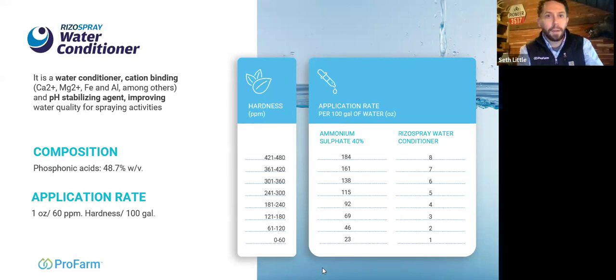So in a 1,000-gallon tank, what do you get? 50 ounces, compared to 115 times 5, 575. I got that right? 575 ounces of liquid ammonium sulfate for 50 ounces of water conditioner. That's in 1,000 gallons.